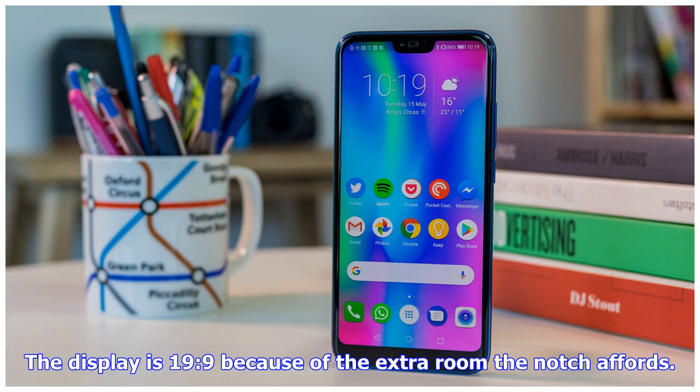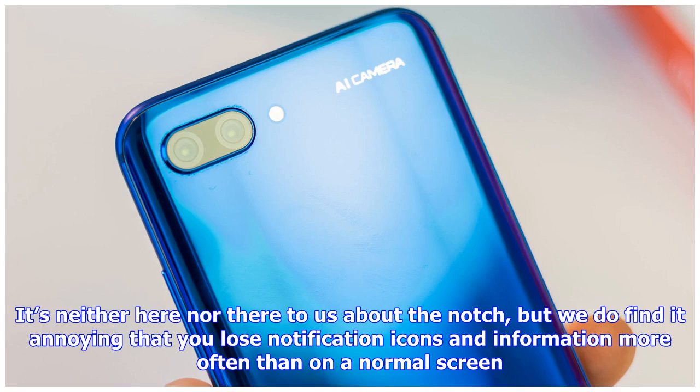The display is 19:9 because of the extra room the notch affords. It's neither here nor there to us about the notch, but we do find it annoying that you lose notification icons and information more often than on a normal screen.